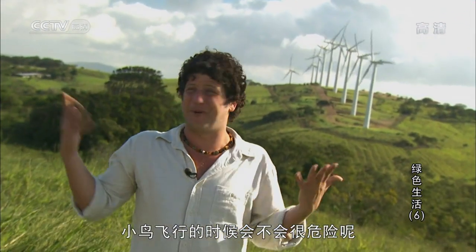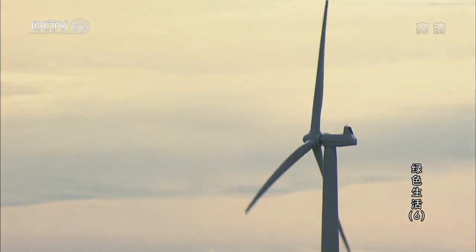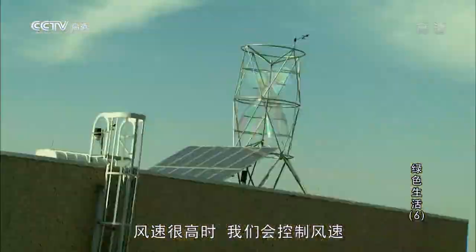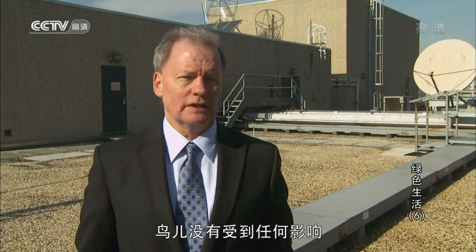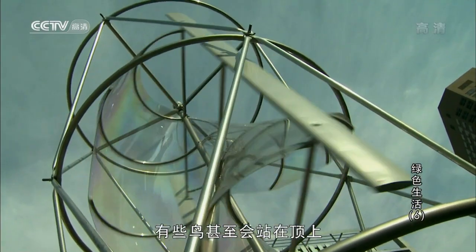That's our goal. What about our feathered friends? Aren't these things dangerous to the birds flying around? Propellers, when they spin at 500 RPM, they become transparent, and birds don't see that, and they can get hurt. We don't spin fast enough, even at very high winds, to be transparent. I studied it, and I saw that there was no effect on birds whatsoever. We've had some birds go up and sit on the top.